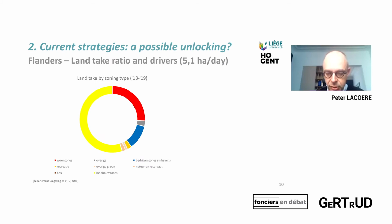So measuring is essential, and that is what we did at Ghent University. We differentiated the land take. The land take ratio, the daily ratio, is 5.1 hectares a day. And what we did is differentiate this land take ratio according to the different zoning types. And what we found is that half of the land take is found in agricultural zones and not in residential zones or economic zones. So the yellow part here on the circle diagram shows that more than half of land take takes place in Flanders in agricultural zones by out-of-zone development and so on. And a quarter of it is in residential zones, the red part, and some also in economic zoning.